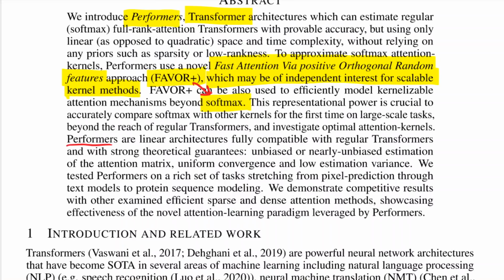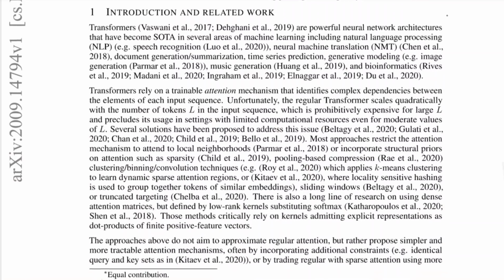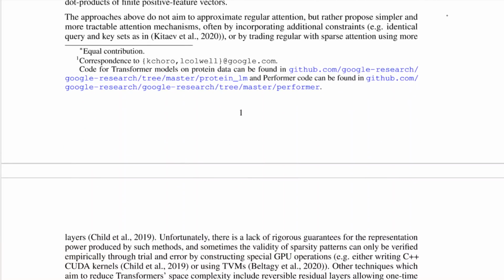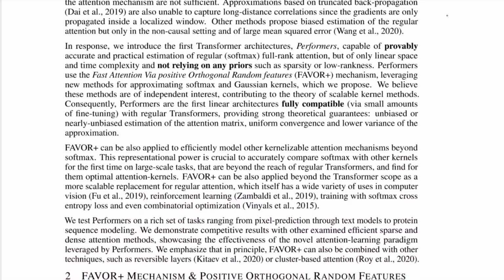So the performer is going to be fully compatible with the regular transformer, and with strong theoretical guarantees: unbiased or nearly unbiased estimation of the attention matrix, uniform convergence, and low estimation variance. The difference with the performer is that there have been methods before that decompose the attention matrix into low-rank matrices, but those either don't work, or they rely on priors, like assuming that your attention matrix has a certain structure. If it doesn't, it sort of fails. This method is going to be an unbiased estimator, and it's going to converge to the attention matrix if you add more of these random features.